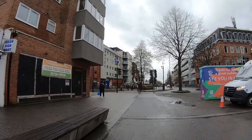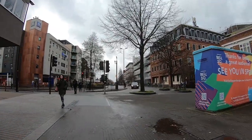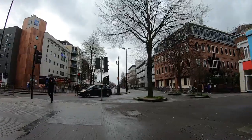Okay, I think we'll end the walk there. That's a little walk around Hounslow, early January 2023. I hope you enjoyed it.